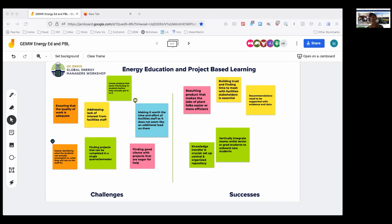Melody, anything on that? Yeah, just adding, sometimes our students will write a very lengthy report on all the analysis they did, but that is just way too much for the facilities team to digest or have time to read. So being able to come with a short executive summary or a short presentation that gets the point and the recommendation across, supported by evidence and data, so that they can really get on board with it.